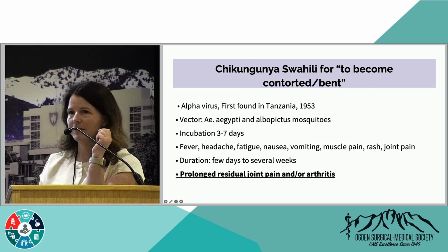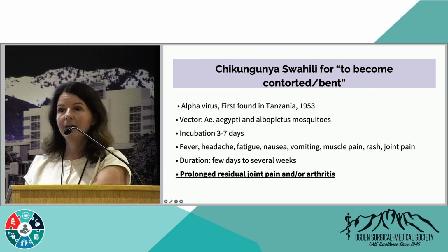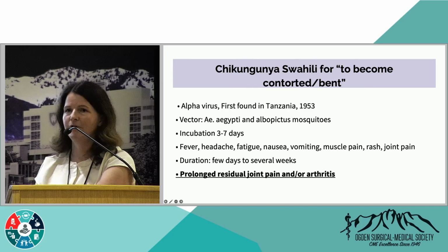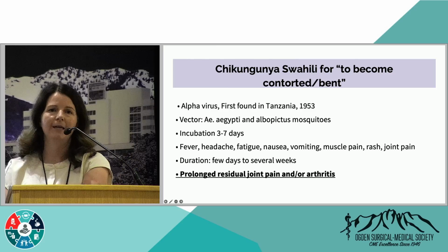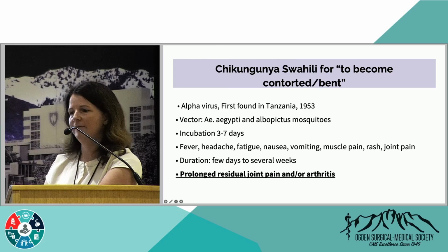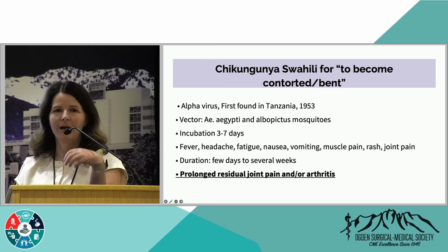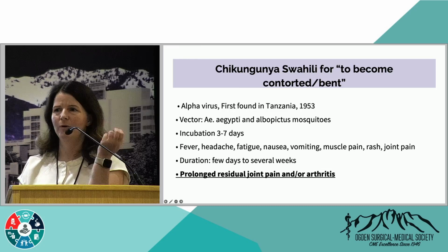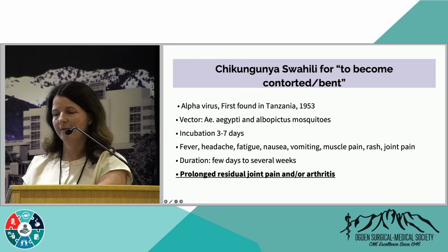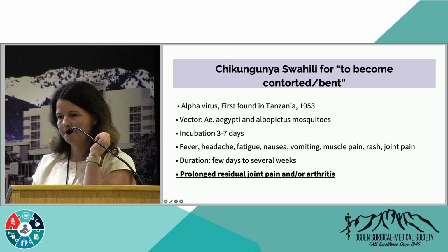But 43% of patients will have completely debilitating joint pain that's going to last years. So patients travel, they have no idea what chikungunya is. They don't have any idea what's going on. They were sick for about a week. They felt really achy and feverish and threw up a few times. And then they're showing up for an ID consult, and they have been in a wheelchair for the past 6 months. And they have so much arthritis and just completely debilitating pain.